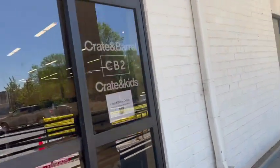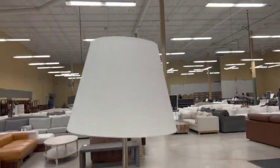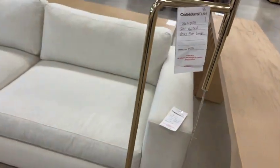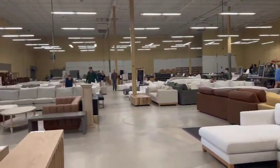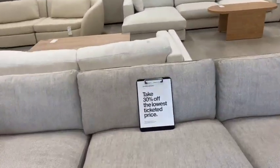Welcome to the Crate Kids CB2 and Crate and Barrel outlet in Chamblee, Georgia. It is all furniture. There's no small items here like their kitchenware or home decor pieces. They don't have any of that here. This is all furniture. So living room, dining room, bedroom, kitchen, furniture like bar stools and things like that. That's what they have here.